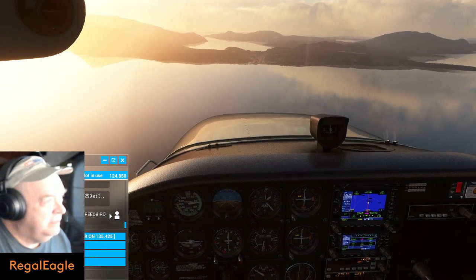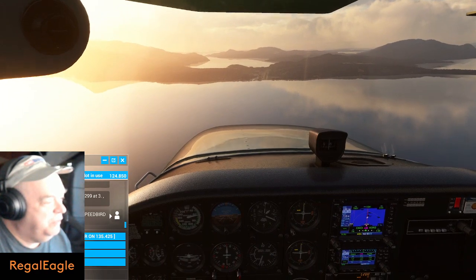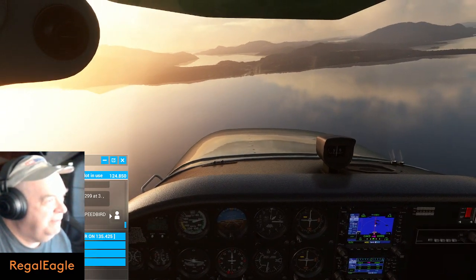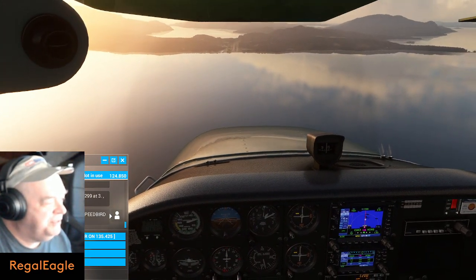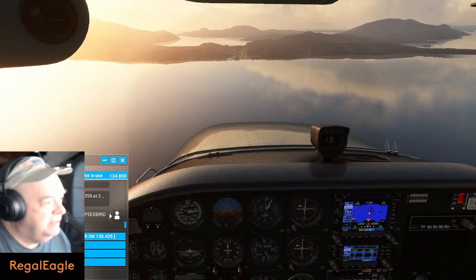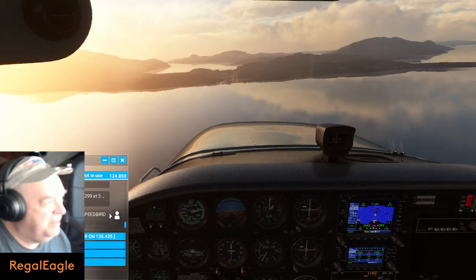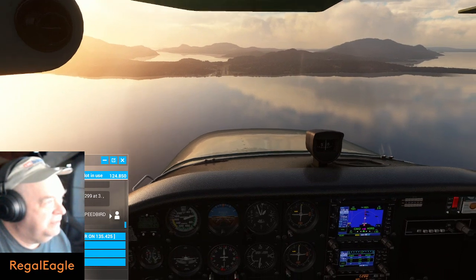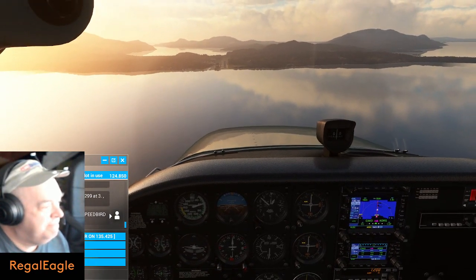A slip is a cross-controlled configuration where you turn the yoke in one direction and you hold the rudders in the opposite direction, in what's called crossing the controls. And you bring the airplane down a little bit sideways. Actually, I think we're doing fine so far. We are a little high, but we're on our speed.